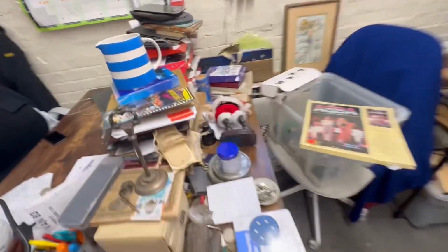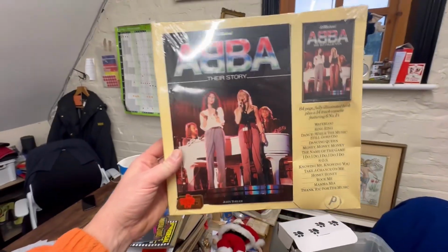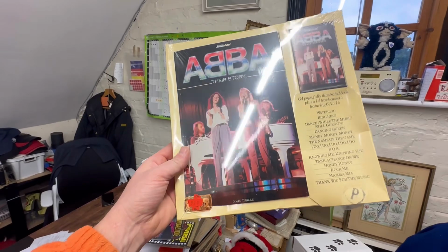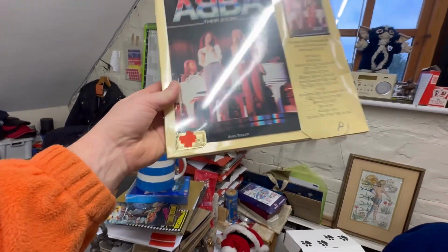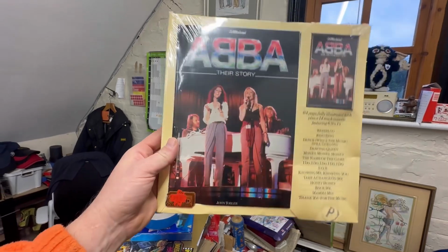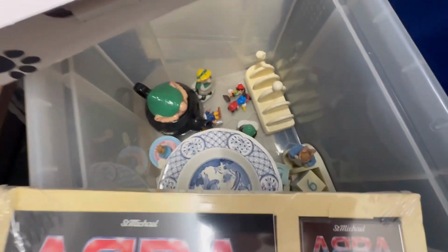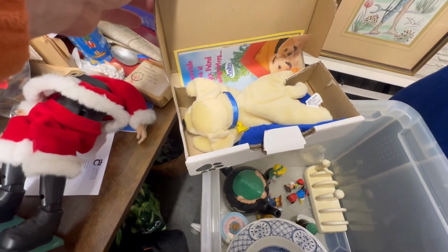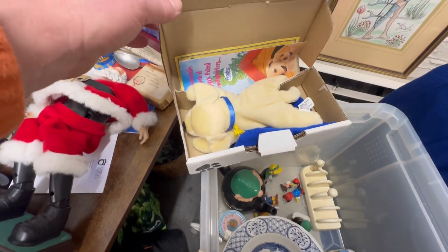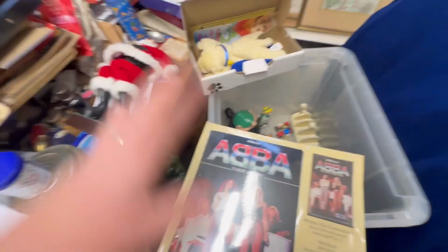Then there's some more bits here, like this is ABBA. I hate ABBA, but I know some people love ABBA, and that's still St Michael's, probably from the 70s, 80s, still sealed. Tell you, cassette tape. You'll probably check it out. It'll probably only be worth £1, but it might be worth 20, 30 quid, who knows. Then some other little bits in there we've got to go through, and then little Andrex puppy in the box. Again, I don't know about any of this stuff, so I'm going to research it now and get back to you with some figures.